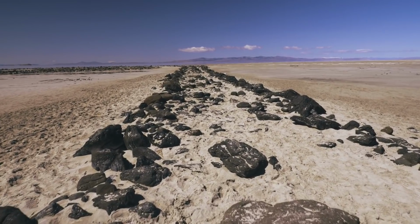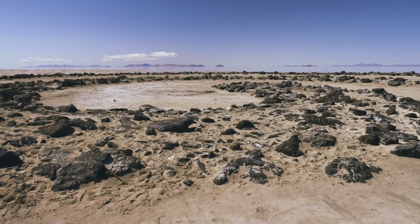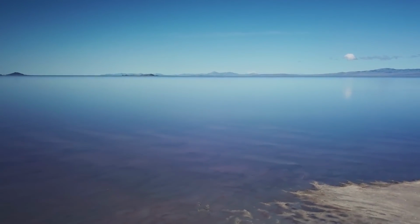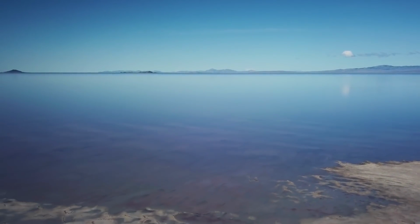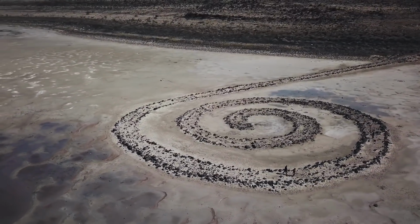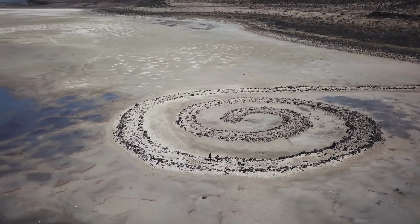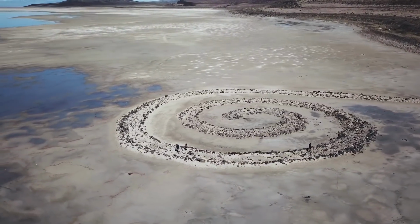It's here that you can contemplate geologic time, when the pocked surfaces of the jetty's basalt rocks were formed by gases trapped in erupting lava. And also the origin of the lake itself, a shallow remnant of Lake Bonneville, which during the Pleistocene epoch covered the entire western half of Utah and beyond. Spiral Jetty emerged from Smithson's preoccupation with the idea of entropy, and he understood the work would exist in a state of constant transformation, its form never fixed and susceptible to decay from the moment it was created.